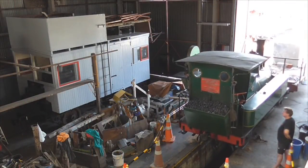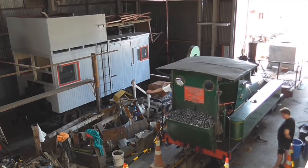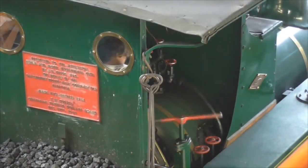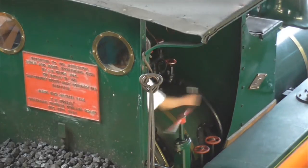A64 is shunted into the workshops, awaiting transport back to Ashburton. Junior member Lachlan Brady applies the handbrake on the Dubs, putting his presentation to an end.